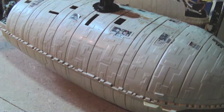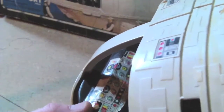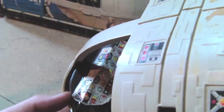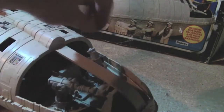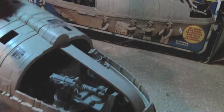So, let's have a look at the old space maggot. The stickers aren't too bad. I really messed this up. I stuck this on when I was a kid. I stuck them on backwards. And then I realised, and I peeled it off, but hey-ho. So yeah, I've got all the, oh, they don't click anymore. Fair dues. Yeah, so it's all in there. The trapdoor is intact.